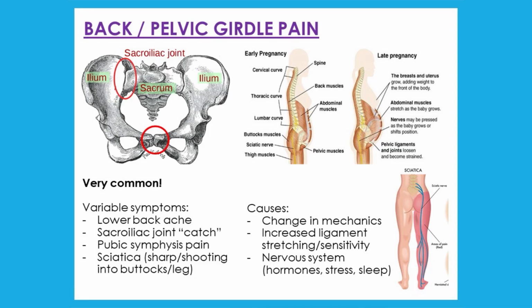So first we're going to talk about lower back pain and pelvic girdle pain. So this can be really common in pregnancy. The symptoms can be varied. So there can be issues with a general lower back ache, sacroiliac joint catching, pubic symphysis pain, or sciatica, which might be sharp or shooting pain into the buttocks or down the leg. The causes for this are multifactorial.